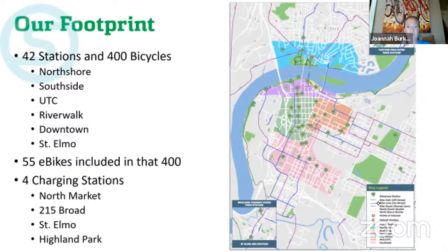And our stations are located all around downtown. You can see in the map there that they range from the North Shore to the South Side. They go all along the Riverwalk, all the way downtown. Downtown is very populated with them. They're literally about a block and a half away from each other.